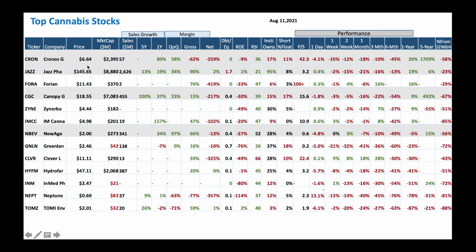We got Chronos. Chronos right now, nice sales growth. I love the sales growth here. And RSI is 36. That tells you this stock is sold off at this time. If you want to initiate and buy some, you can. Nice 1 year, 20% here, and nice 5 year, 1,709. So you could buy some Chronos at this time and hold for a while.